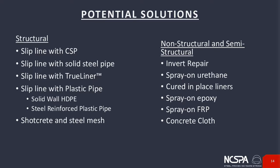So in looking at these solutions that we're going to review here in the next couple of slides, I've really broken down into structural repairs and non-structural or kind of semi-structural repairs. It kind of depends on the application, but the structural repairs, certainly slip lining with corrugated metal pipe. See a lot of applications where existing structures are slip lined with solid wall steel pipe. This one I'll skip over. I'll show you an example of that later, but slip lining with plastic pipe, that's often done with solid wall HDPE pipe. And I'll show you some examples of shotcrete steel mesh that is often used to repair culverts.